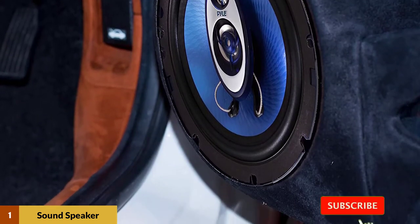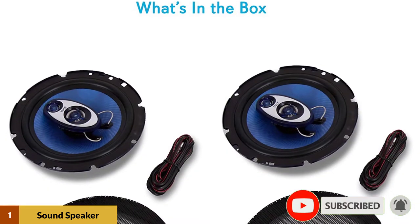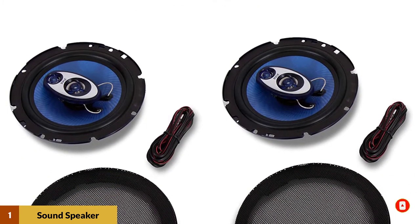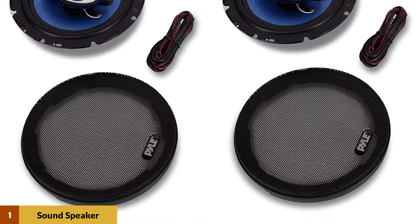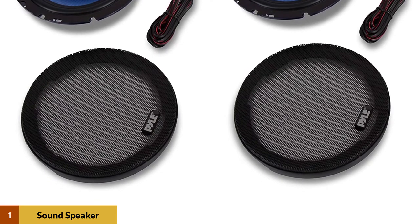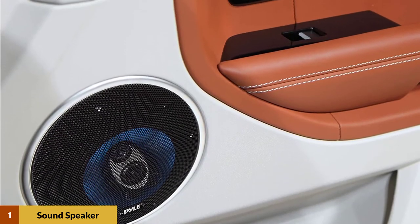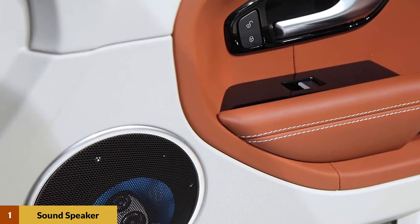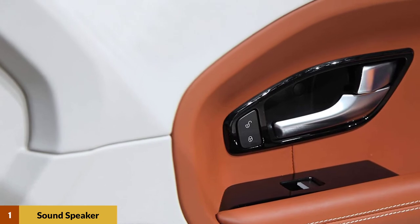The speakers feature 4-ohm impedance and a 3x4-inch piezo tweeter, two details that make the most out of all the power your car's stereo can provide. You'll get a smooth, loud, and detailed sound out of these speakers. Crafted with eye-catching poly-injection cones for stiffness and lightness, the speakers can play for longer without becoming prone to wear and tear. And for that critical bass, the rubber enclosed woofer is ready for everything.